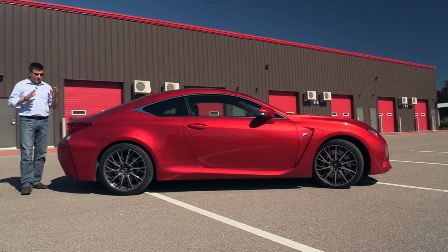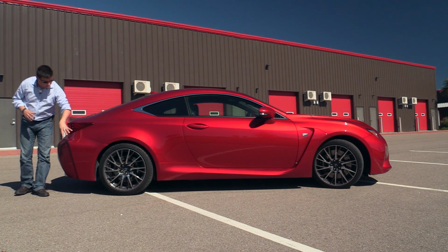Now, behind those rear doors, we also get some important changes in the RC F. We get this very different rear bumper right back here.